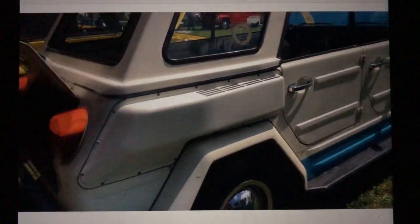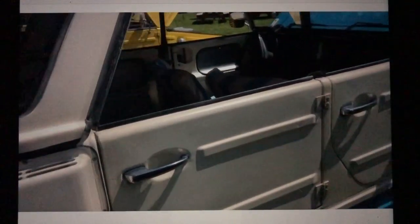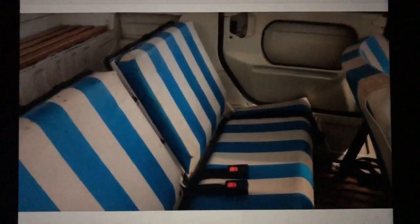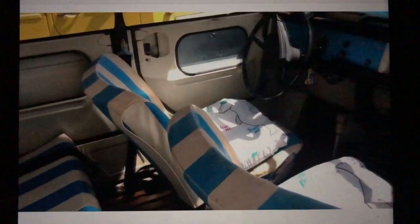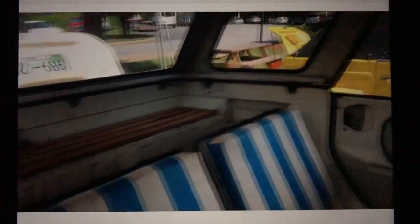Here is an Acapulco edition. If you notice, it's got the two-tone paint job going on. This is a hardtop version, 74. And you see the striped seats. I suppose those may be original, but I'm not an expert. See, it's got the wood slats in the back, and you can see how the top is fastened on there.